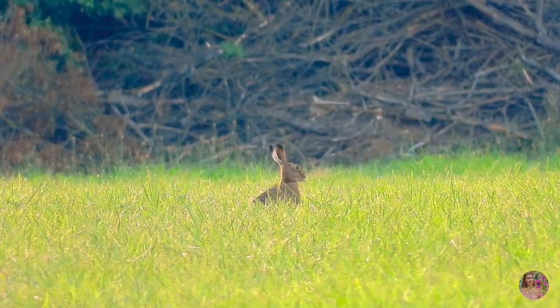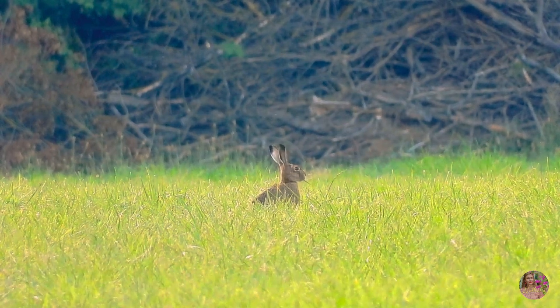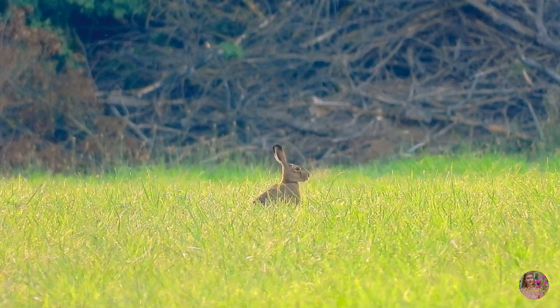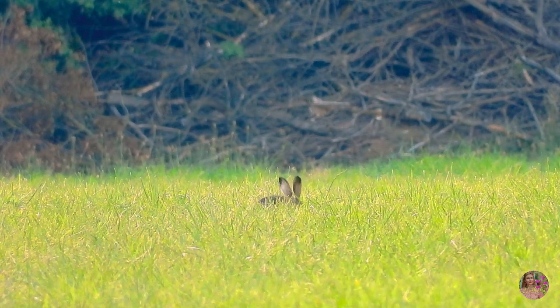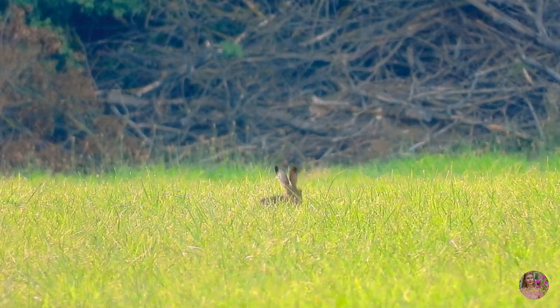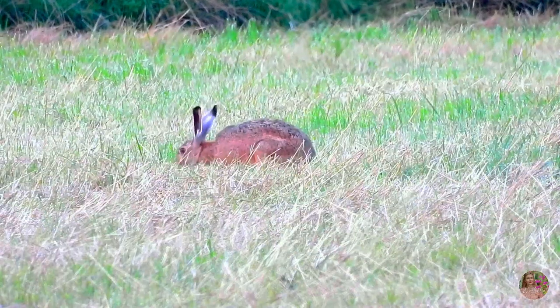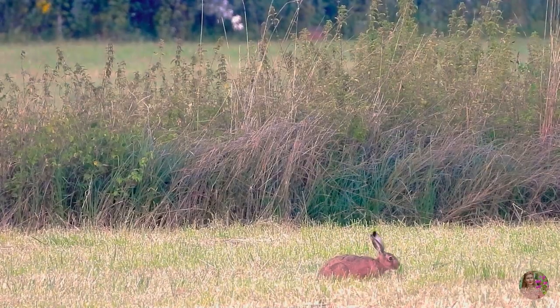This hare is unaware that I'm watching him. Hares are mainly active during night and at dusk and dawn periods, like now. The best places to see hares are open grassy and arable fields, particularly near woodland fringes or decent hedgerows where hares can find shelter.